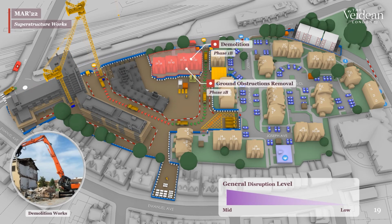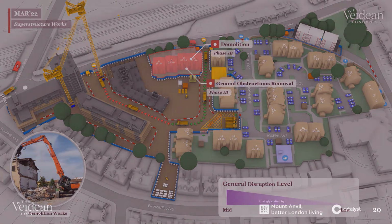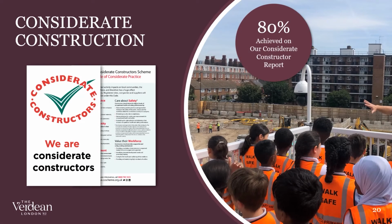Last section on progress. Heading towards the middle of March, we'll be looking to start the demolition of phase 1B. There will be an element of ground obstruction removal, which will commence towards the end of March also, and mitigation measures and protocols will be put in place. Moving on, that takes us to the end of what we intend to have completed by the end of March.